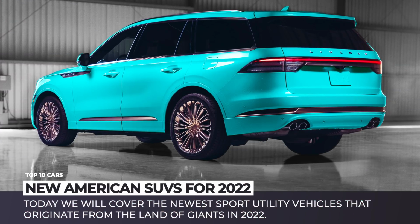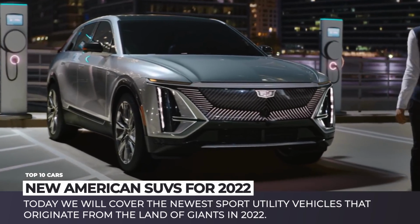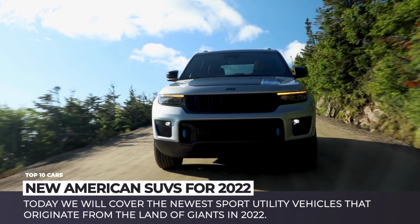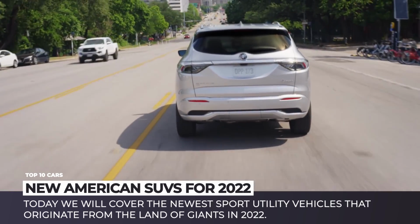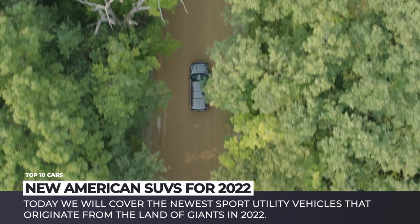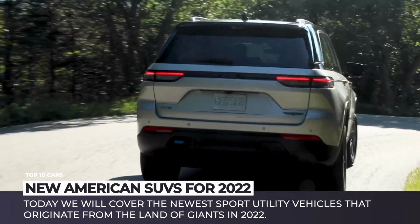The world's first SUV was created in the USA, and it's fair to say that 70 years later, Americans still haven't lost their touch in building hulking family vehicles. These machines disregard any attempts to save fuel and instead solely focus on cavernous interiors, safety, and comforts of their occupants. Today we'll cover the newest sport utility vehicles that originate from the land of giants in 2022.